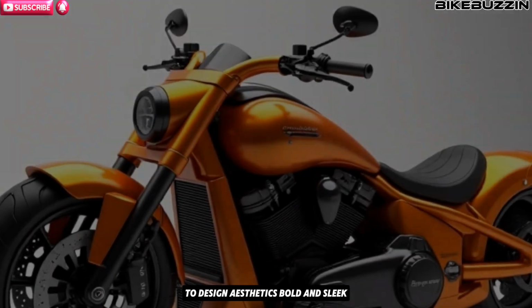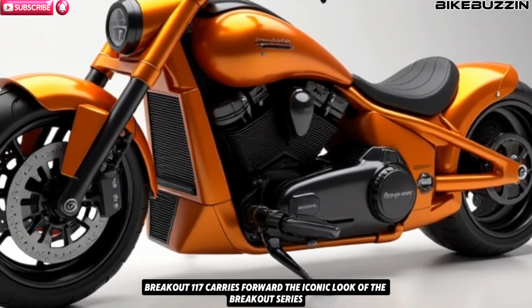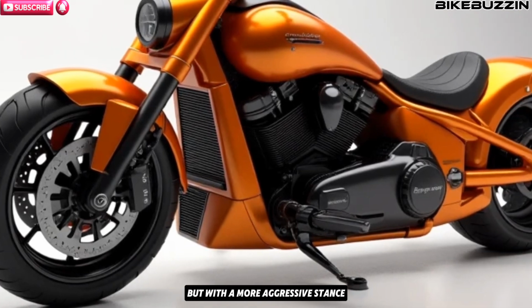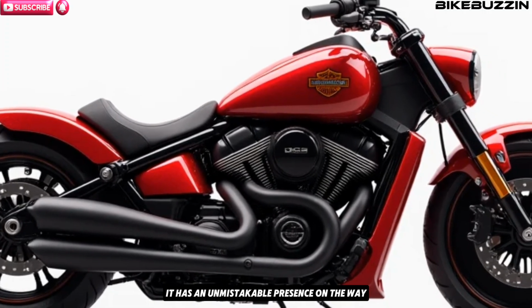Its design aesthetics: bold and sleek. First up, let's talk about the design. The 2025 Breakout 117 carries forward the iconic look of the Breakout series, but with a more aggressive stance. With its stretched out, long profile and wide rear tire, it has an unmistakable presence on the road.